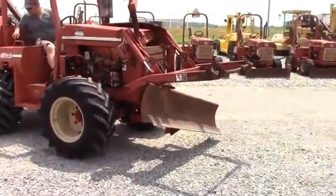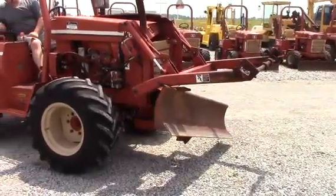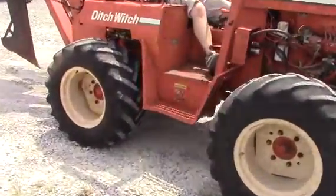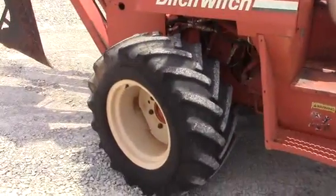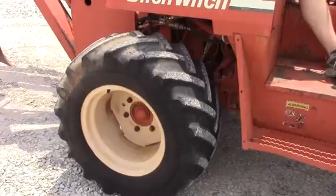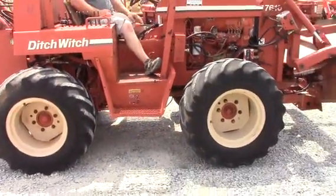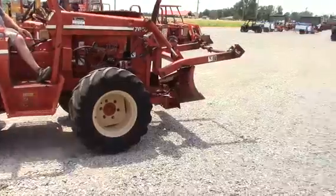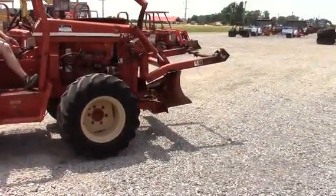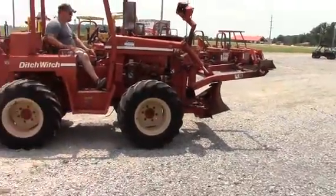Looks like we just blew the hydraulic line right there. We will get that fixed. That will be fixed when you come to pick it up. Rear wheel steering. I just blew a little hydraulic line right there on the front going into the blade. We will get that fixed. That will be fixed when you come to pick the unit up.